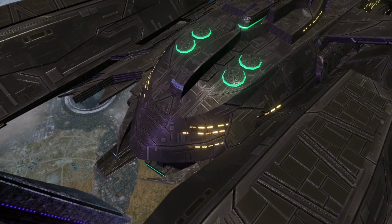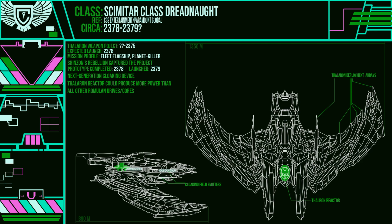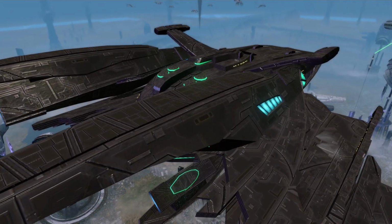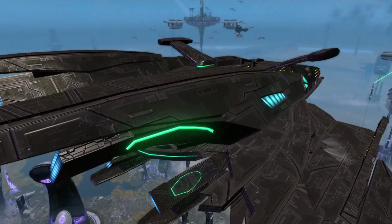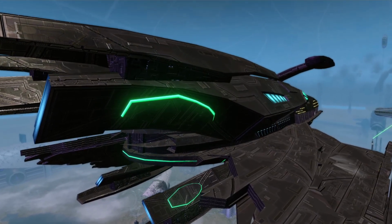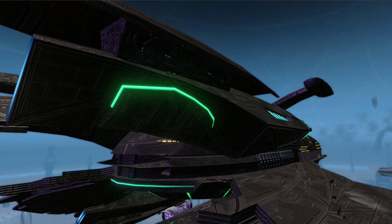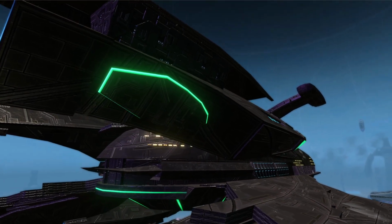This new warp core was enough to accelerate the vessel to its highest factor of just over warp 9.7, which is not the fastest vessel in the Romulan fleet, but fast enough to contend with most other ships of the time. What is terrifying though is that the Scimitar could travel at this velocity without giving away its location, a feat considered impossible until this latest combination of Thalaron and cloaking tech.